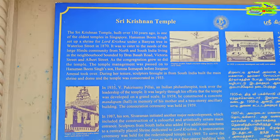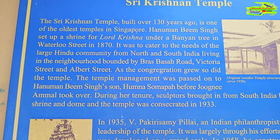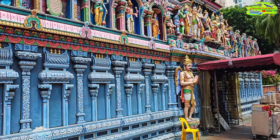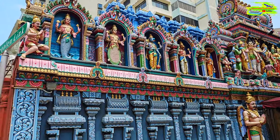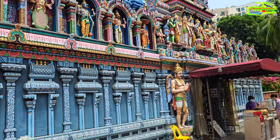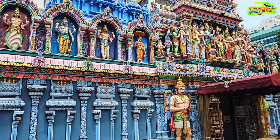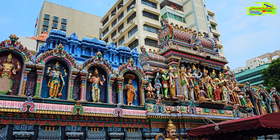Next to our hotel in Bencoolen, we found that there is a Krishna temple just opposite our hotel, and there's some worship going on, so we thought we'll just come around and do a short video. Apparently, this Krishna temple was built in Singapore 130 years ago. Oh yeah, it's stunning. This architecture is very similar to South Indian temples. And yeah, it looks stunning. Just beside our hotel, this temple was a bit of a surprise, and a very good surprise.